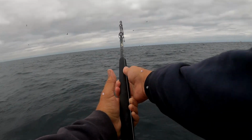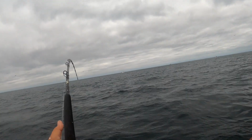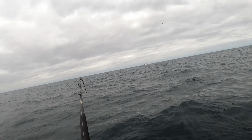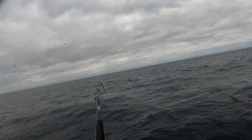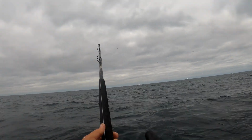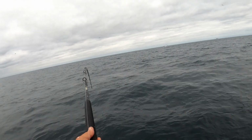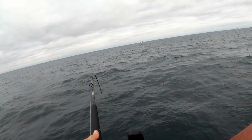Come on, buddy. Come on, come on, come up. As you can see, I've got really good technique. The two speed was broken on this, so I only have a one speed reel. So I pump and wind, keeping the rod tip bent the entire time. This fish has given me as much fight as he possibly can.